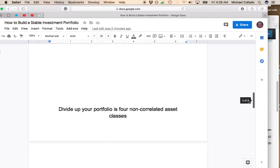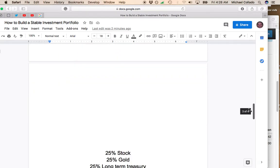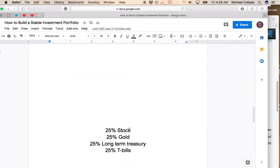His strategy is basically to divide up your portfolio into 4 non-correlated asset classes. And these 4 non-correlated asset classes include putting 25% of your money in stock, 25% of your money in gold, 25% of your money in long-term treasuries, and 25% of your money in T-bills, or what's basically a cash equivalent.